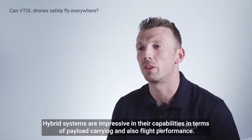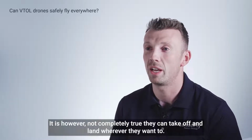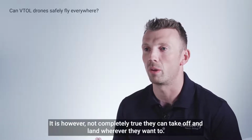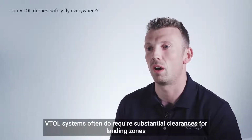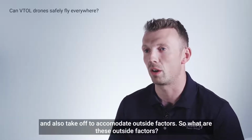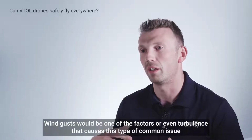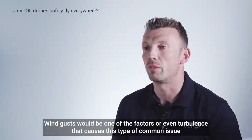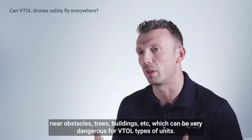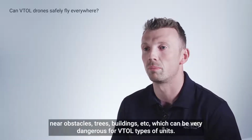Hybrid systems are impressive in their capabilities in terms of payload carrying and also flight performance. It is, however, not completely true that they can take off and land wherever they want to. VTOL systems often do require sustainable clearances for landing zones and also takeoff to accommodate outside factors. So what are these outside factors? Wind gusts being one of these factors, or even turbulence that cause this type of common issue near obstacles, trees, buildings, etc., which can be very dangerous for VTOL type of units.